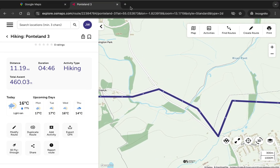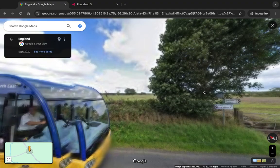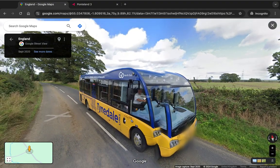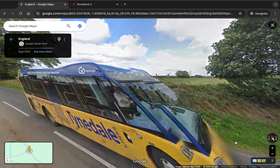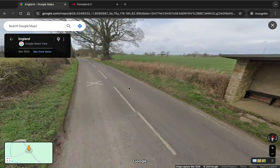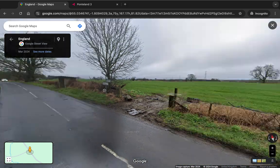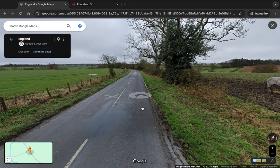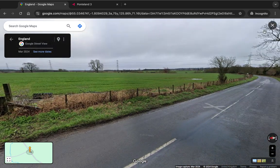And then, yeah, it takes you out onto the, well, not a main road, but oh, well, there's a bus driver. Where's he off to? Oh, disappeared. Yeah, it takes you onto this road, and then, yeah, there's no footpath or anything, but you just walk along the road.